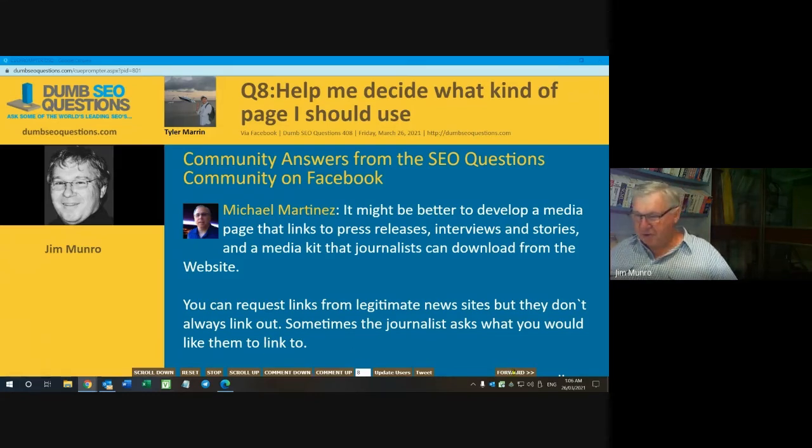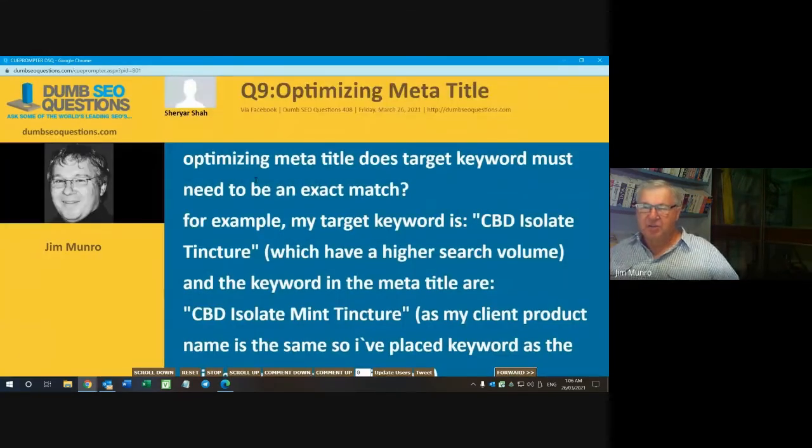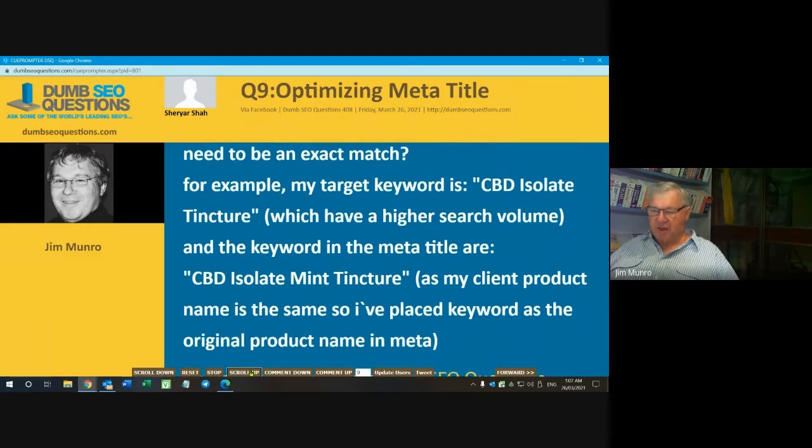All right, let's move on to our last question for tonight. This one is from Shirai Shah. It's titled Optimizing the Meta Title. She goes on to say: optimizing the meta title, does the target keyword need to be an exact match? For example, my target keyword is CBD isolate tincture, which has a higher search volume, and the keyword in the meta title is CBD isolate mint tincture, as my client's product name is the same. So I've placed the original product name in the meta tag.